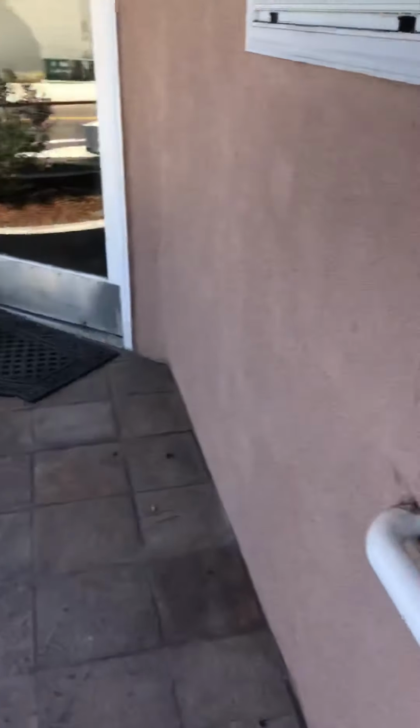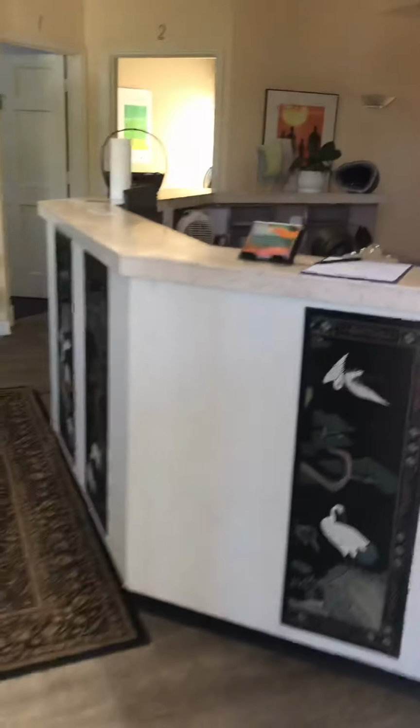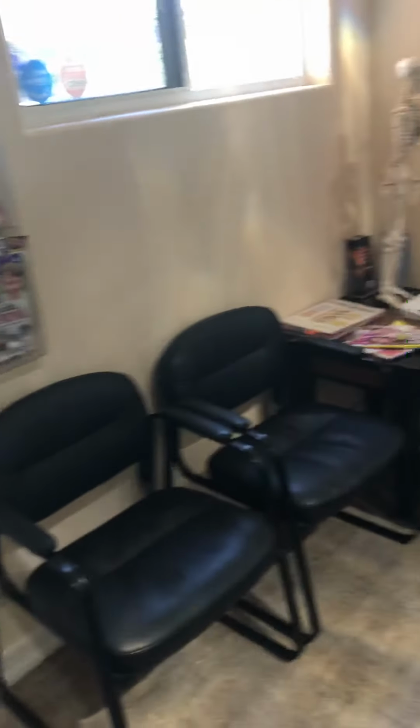So you'd walk up just like this, go in the front door. Right now our staff is at lunch, but they would normally be sitting right here. This is our reception area where our patients sit and wait until it's their time to get adjusted. We have 4 doctors here in the office.